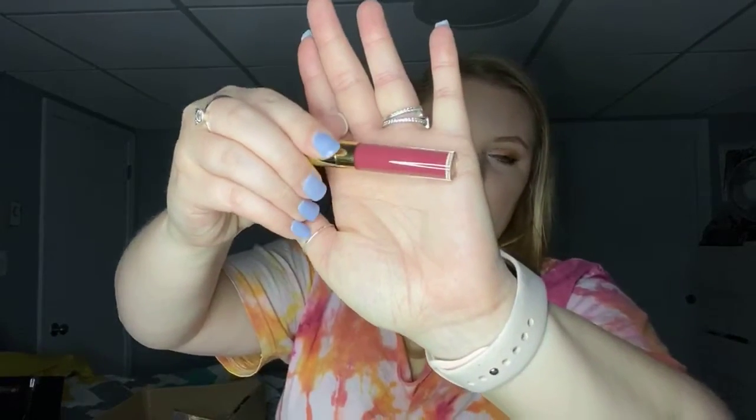What do you guys think about this? Do you think this is too pink? It kind of goes with my shirt though. Give hearts if you think this. Give thumbs up if you think I should go more neutral. I'm not really sure what to do here. I don't typically wear lipstick, so I have the hardest time picking it out. What do you guys think? Should I go with the pink? Pink hearts, thumbs up for more of a neutral.